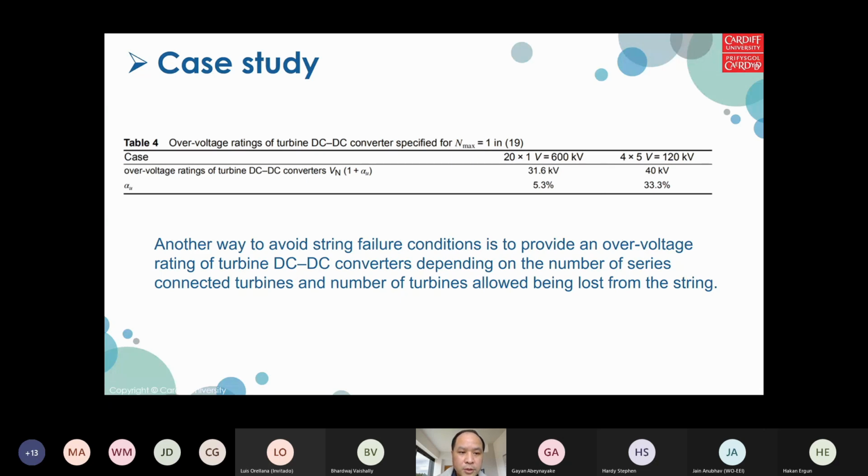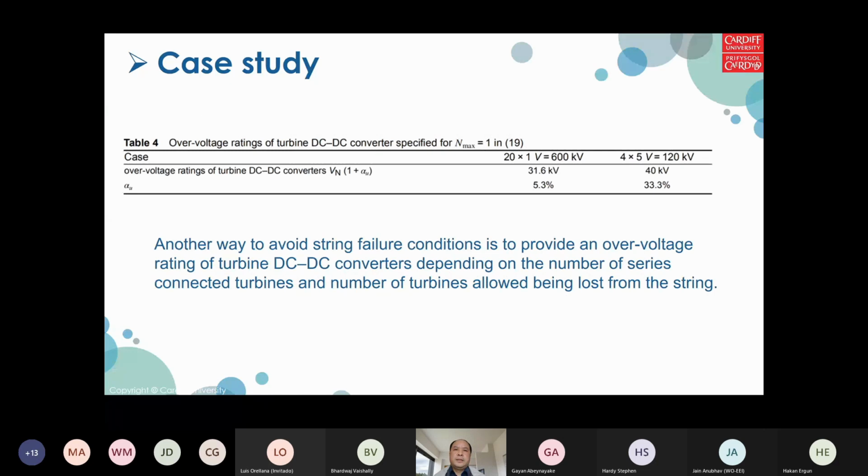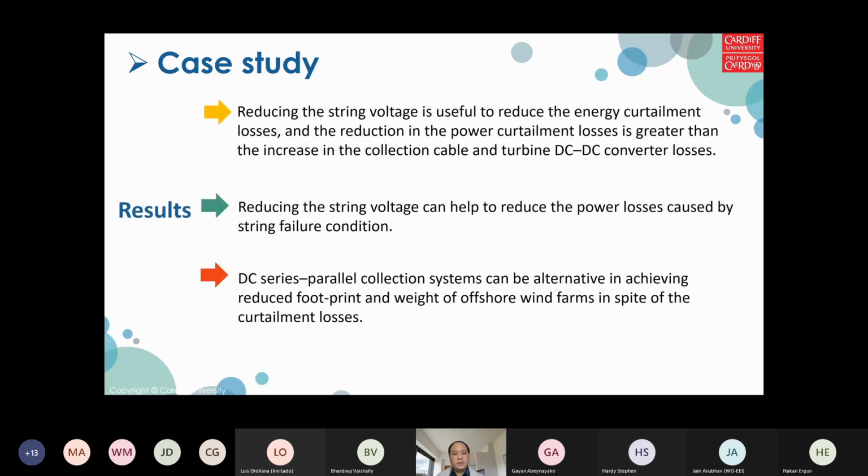Okay, this ratio, and then for each case we can have this comparison. Although this operation in this series topology is still very complicated. We haven't considered insulation. That insulation design is also a factor if we do want to use that configuration. Okay, that's some of the findings from the case study.